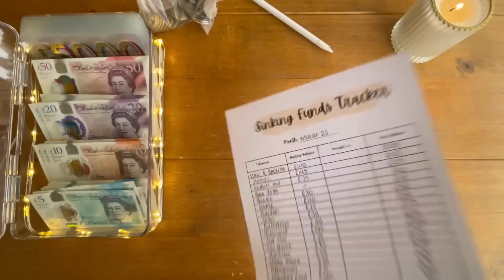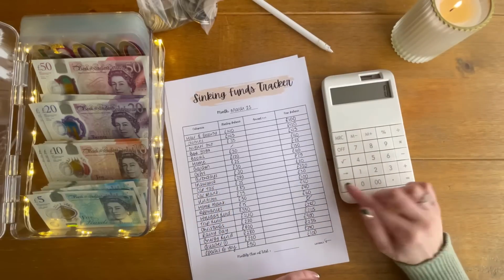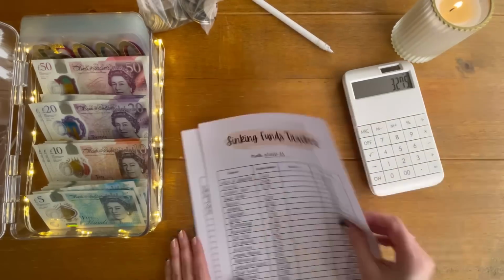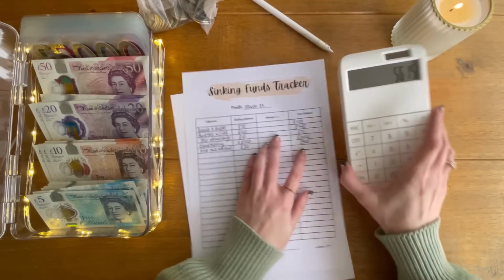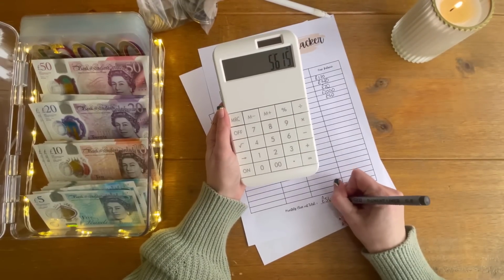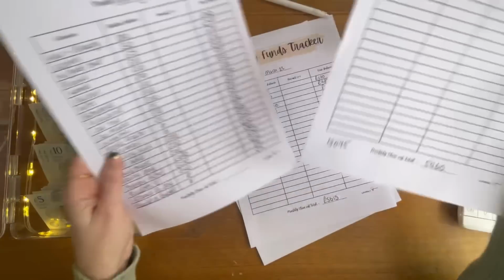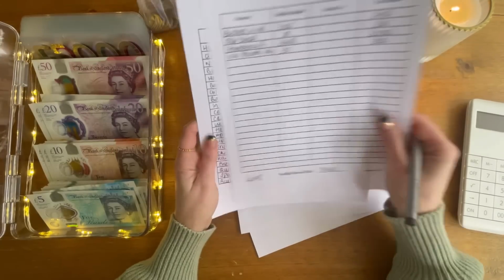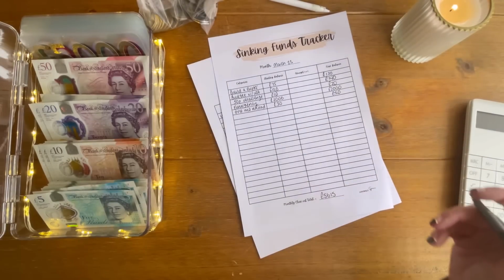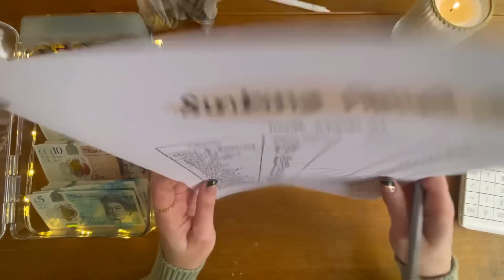Okay, let's count this up then and see how we've done for this month. So total is £5,615. So what was it last month? 5,460. So I've still gone up, even though I've took out all that money from holiday. That's amazing. Honestly, how many times do I need to tell you? This system works. You need to do it. So £5,615 is what is in all of my envelopes.